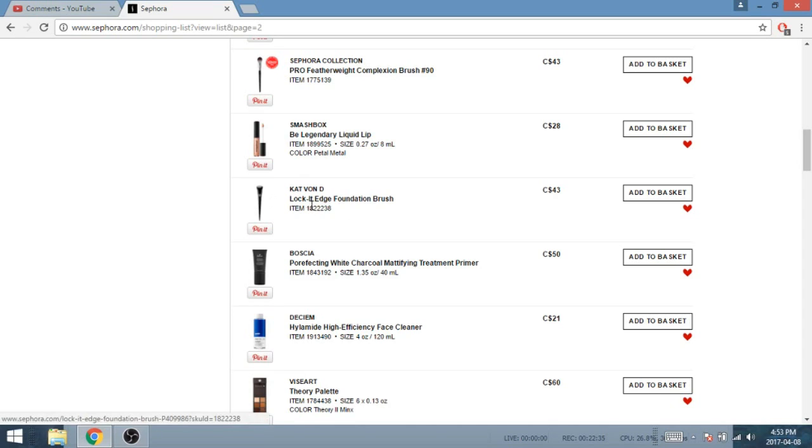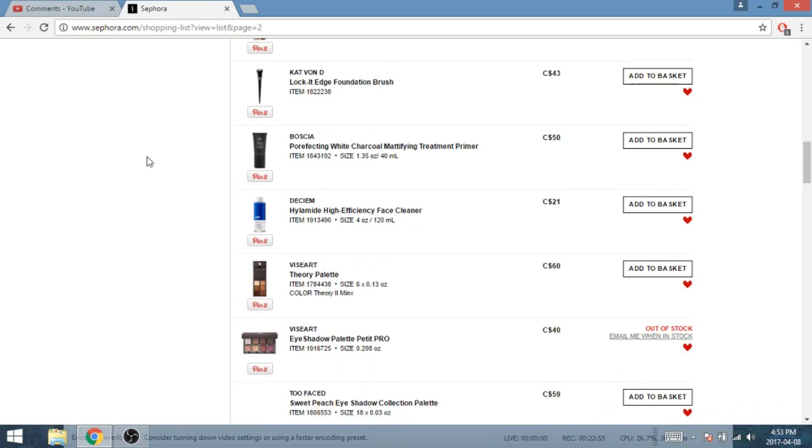Same with the Kat Von D Lock-It Edge Foundation Brush. These brushes, if you've ever touched them, they're super soft and great quality, but I don't need that right now. This Smashbox Be Legendary Liquid Lip, this is in the shade Petal Metal. I swatched this in store about a month ago and it was so beautiful. And it's one of those things I've had trouble getting out of my head, but I don't think I'm going to get it this time around, but I would like to eventually. The Boscia Perfecting White Charcoal Mattifying Primer, again, eventually but not now.